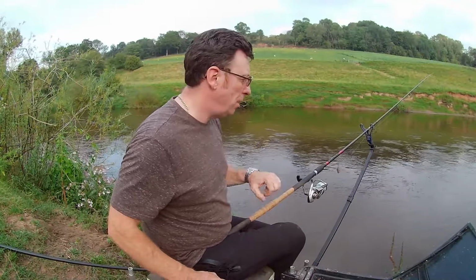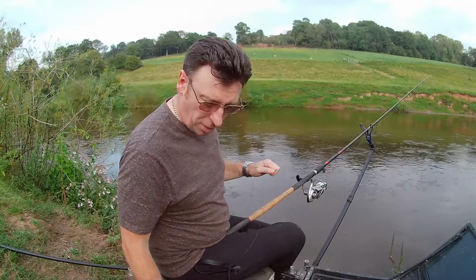Session's drawing to a close. I've caught 3 barbel and 2 chub. It's been okay. If you can catch 3-4 barbel now, you're doing quite well. Not been big barbel, 3-5 pound.